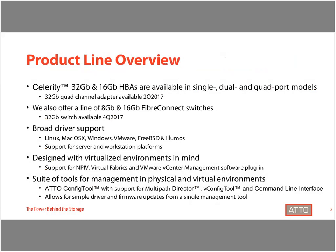Quick overview of our product line. We have a full-featured product line that includes 32 gigabit, 16 gigabit, as well as 8 gigabit host adapters. We also offer 8 gigabit and 16 gigabit fiber channel switches. As far as our 32 gigabit adapters are concerned, we have single, dual, and quad channel adapters. The only exception is our 32 gigabit quad port adapter will not be available until the second quarter of this year, when we'll start to sample that to our partners.